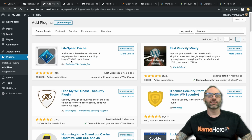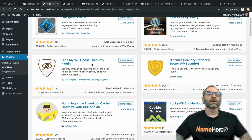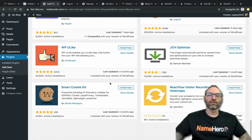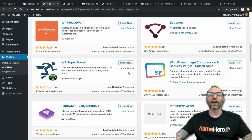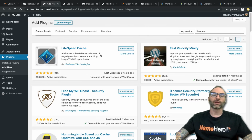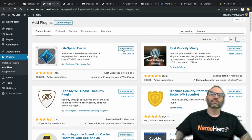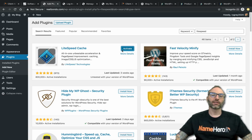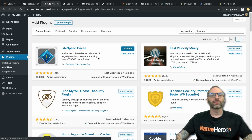But besides this, I don't really recommend any other performance plugins out there. I know there's a lot of stuff throughout here when you look, but there's no need for it. You can also over optimize. So I'm going to click install now. And again, it's all free, one click, boom.